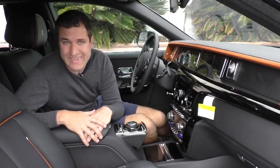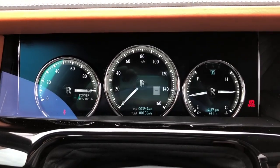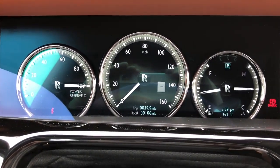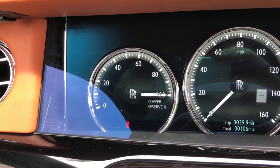Next up, we move on to the gauges, and if you look at the gauges, you can see that it's become a screen. Like in a lot of other cars, it's not just traditional old-fashioned gauges and dials. One interesting item is the tachometer, which is a gauge that looks like it's going from 0 to 100 and appears to be maxed out, like the car is all the way at 100, whatever that means, RPM.